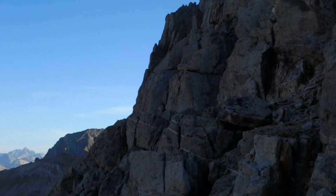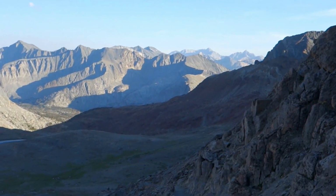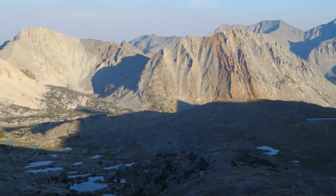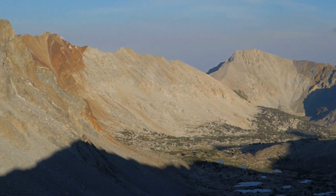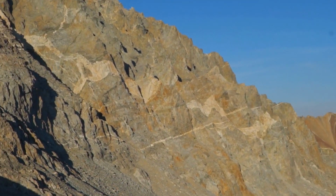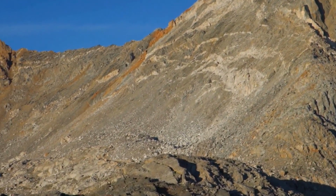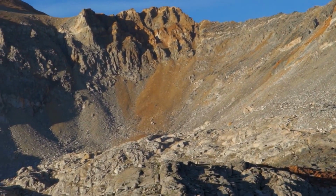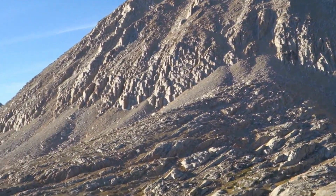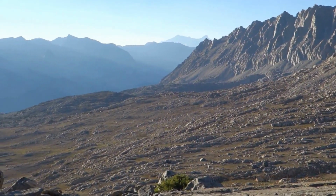It's 7 p.m. and I am at Pinchot Pass. I've come from way down there. Beautiful shadows from the sun getting ready to set. Very interesting formations on this mountain here. I will be heading down in that direction to Lake Marjorie, which should be an easy 1.5 miles.